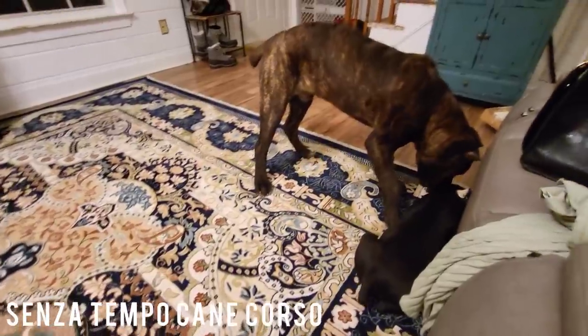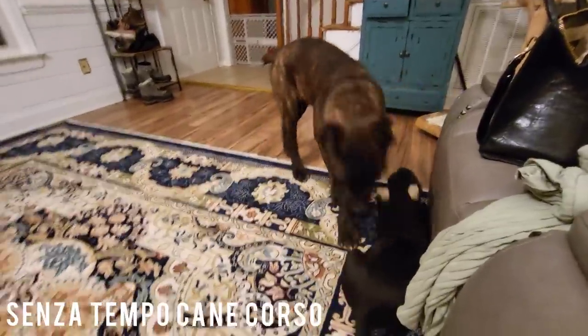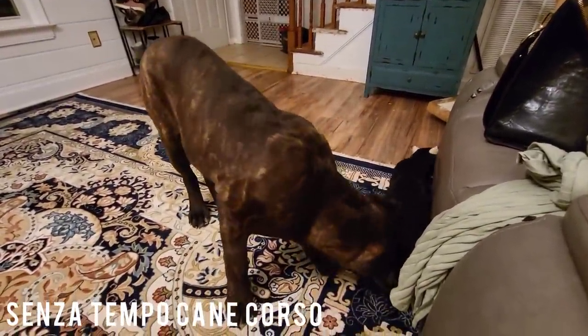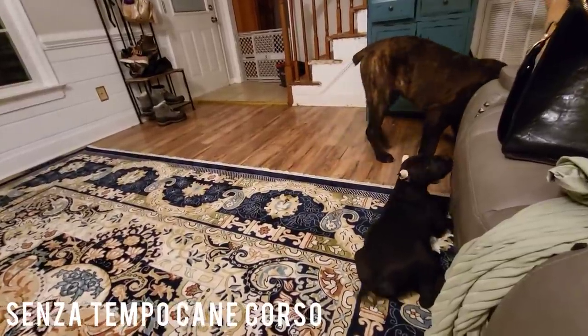So where does it come from? Well, any breed of dog can get it, or a mixed breed dog can get it, but there are some breeds that are more prone to it than others, so there's definitely a genetic component.